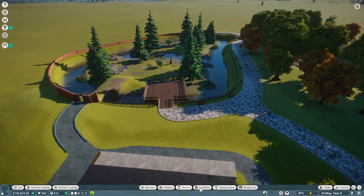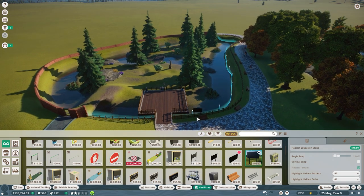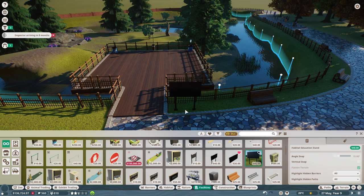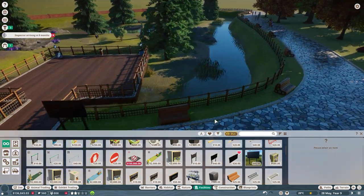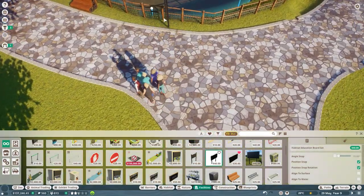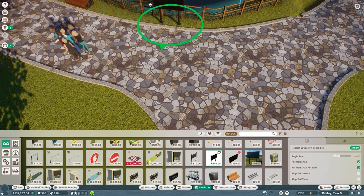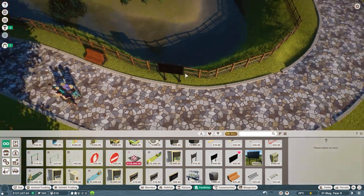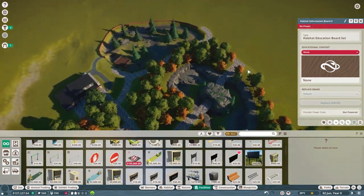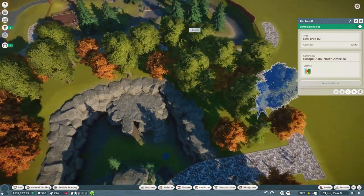Now the other thing, and actually I just saw that I forgot about this: we do not have a habitat education board. So we're going to set up the education board right here. We're also going to set up a second one just over here. The idea is that your guests would naturally flow this way, and we want them to be able to see the two education boards. That might have been a bad idea, though, because I don't think we actually have any power all the way over here. So we'll call a mulligan on that one.